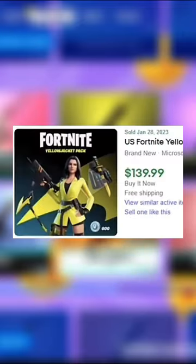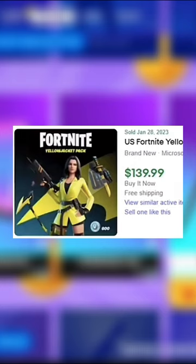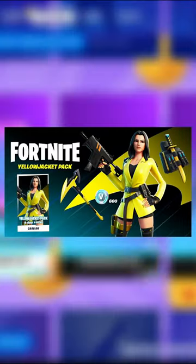3, 2, 1. This skin right here, called the Yellow Jacket, is going for 140 bucks on eBay. So if you have the Yellow Jacket pack, make sure to go on eBay right now so you can make some money.